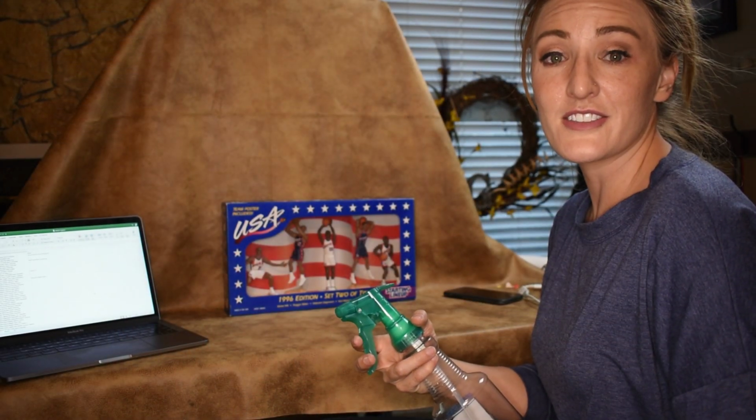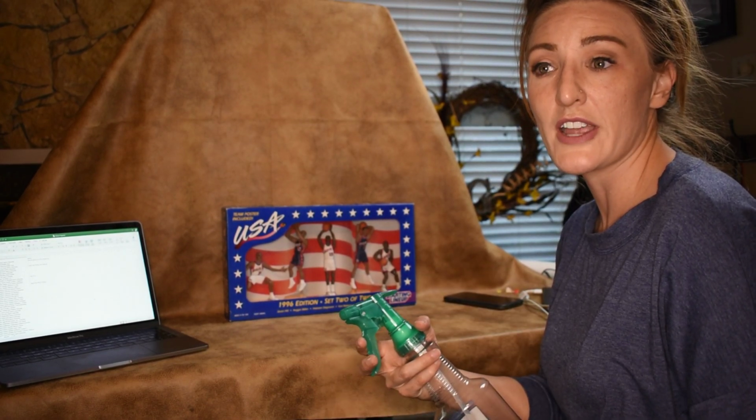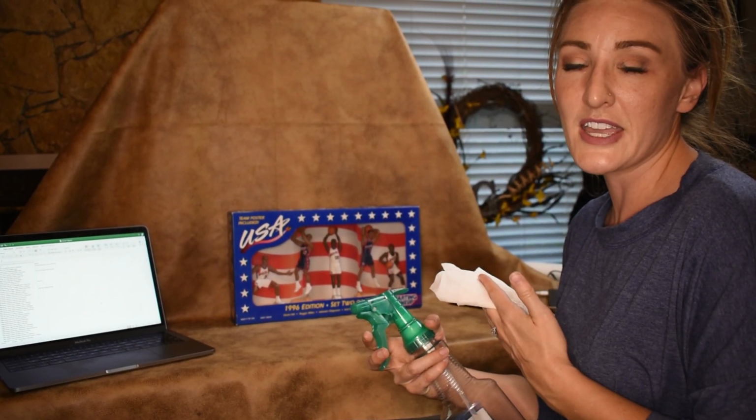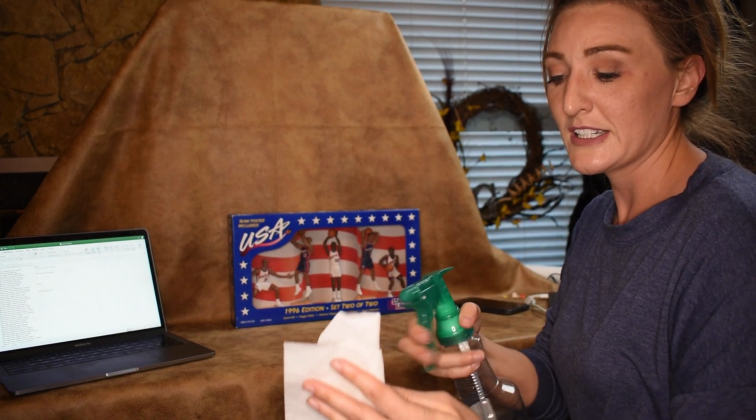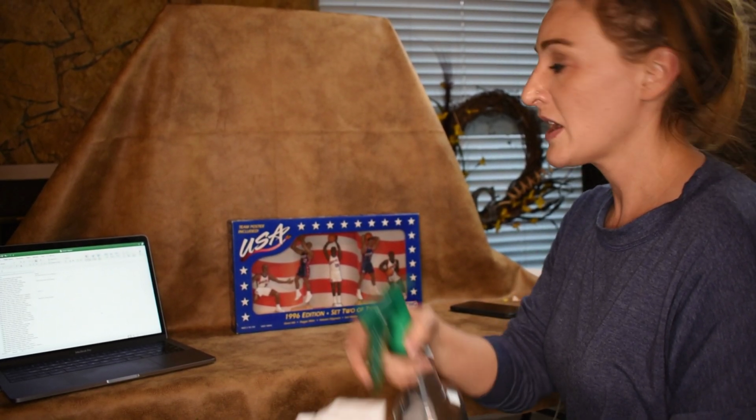After Justin does the descriptions, he hands it off to me, and what I usually do is try and just clean it up a little bit if it needs it, but without damaging the product. With this type of thing, since it is made of cardboard, I always spray my paper towel first, and then I wipe it off with a damp paper towel.